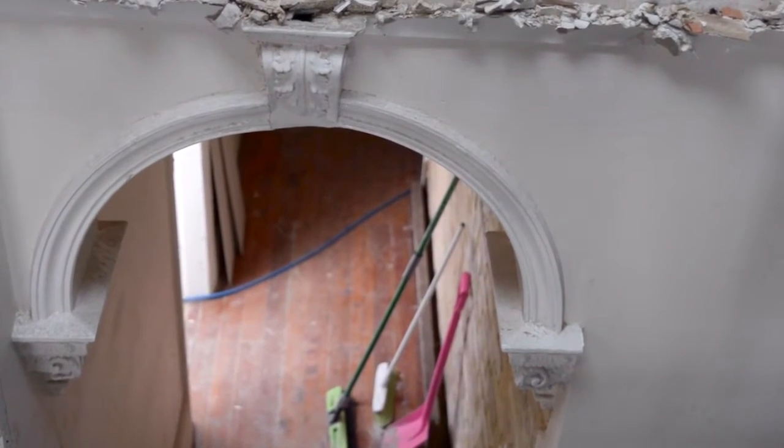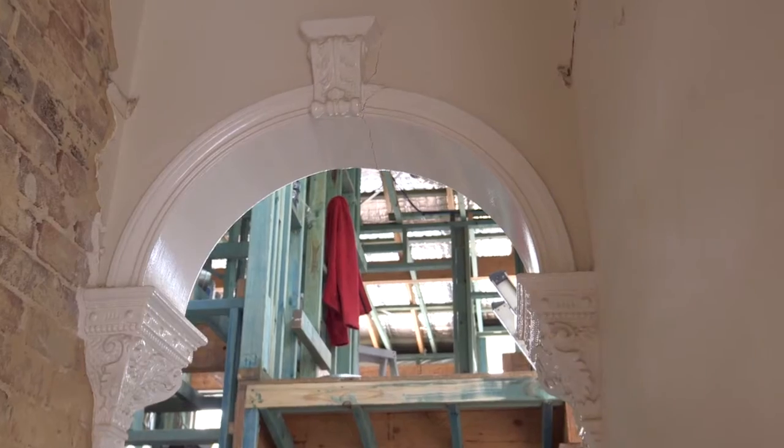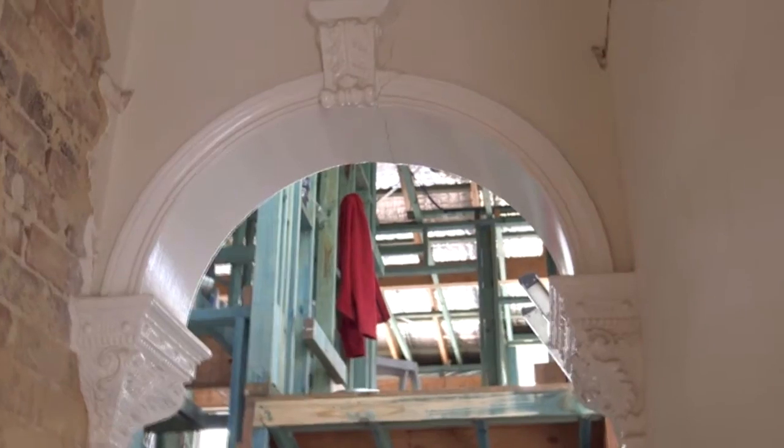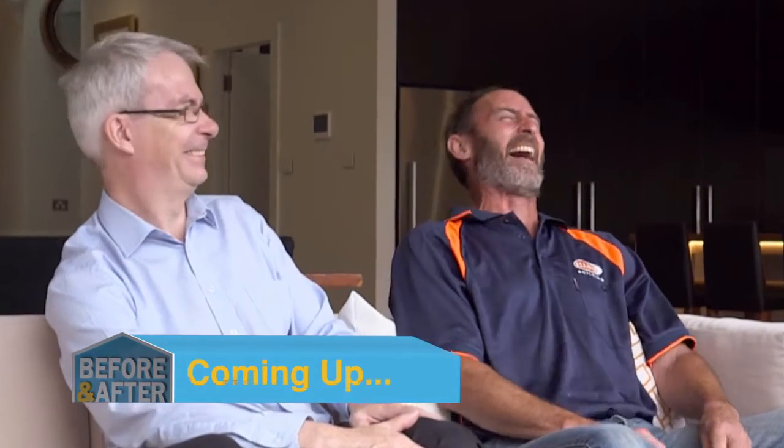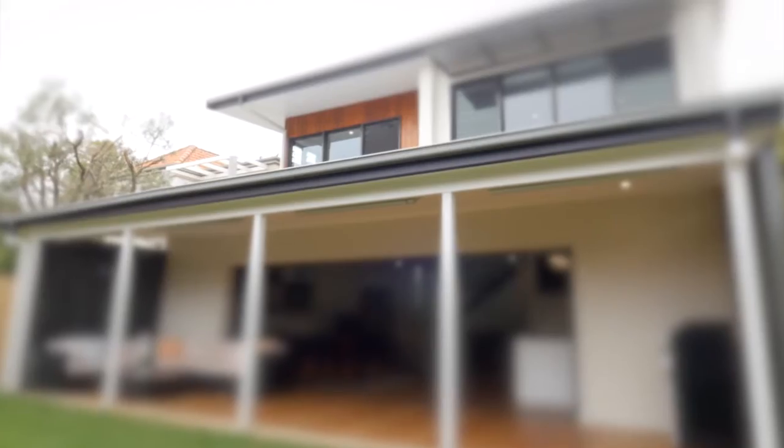Never forget the day when I came in and the young builder was sort of there going, "Oh, Doreen, it's going to fall down." I went, "Oh, no, mate, don't let it fall down." We meet the guys behind the tools. Oh, the archway was never falling down. Who told you that? And reveal the finished house.